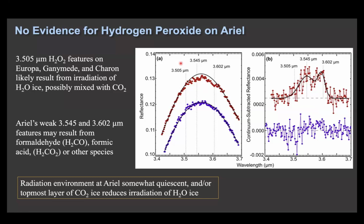Maybe some subtle hints at 3.545 and 3.6, as I'm showing there, that could be related to formaldehyde, but that's speculative and certainly not related to H2O2. So what might be happening is that charged particles are unable to get to the water ice below the CO2, and the CO2 is hogging all the charged particles. That could be the case. Or, as has been speculated about or suggested based on the data collected by Voyager 2, and also some recent modeling work that's underway currently, perhaps the irradiation environment at Uranus is actually pretty quiescent. And in this scenario, the CO2 and other components are more likely to be endogenically derived and perhaps only enhanced by radiolysis, as opposed to being exclusively or primarily made through radiolysis.